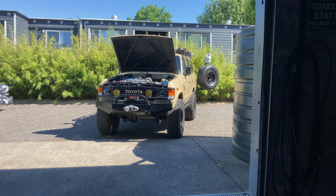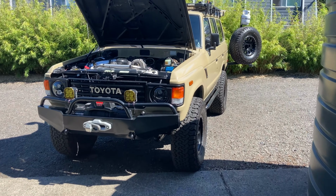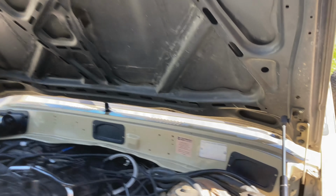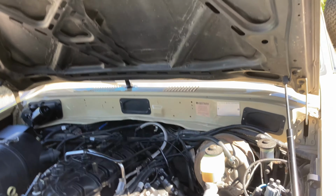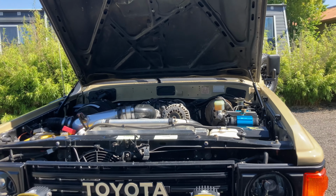Have a pretty incredible FJ60 to look at today. This 1983 model has an LS3 conversion, but unlike some LS3s, this one is California compliant. The E-Rod version. This car started its life in California, bought new in LA, and has lived in the Central Valley its whole life.